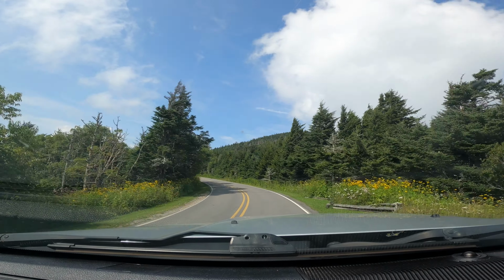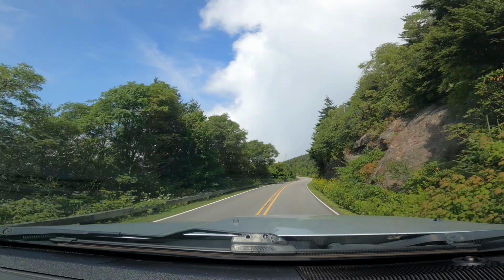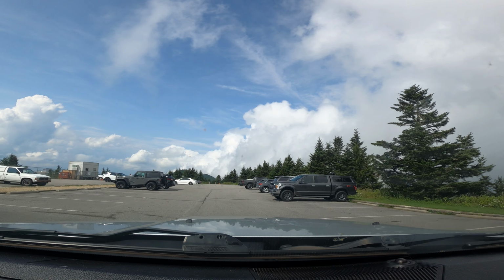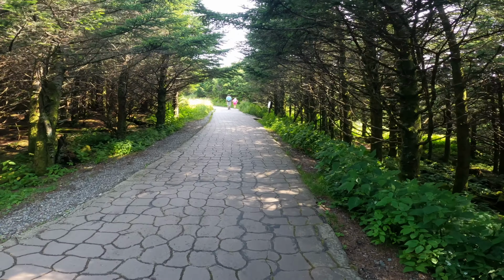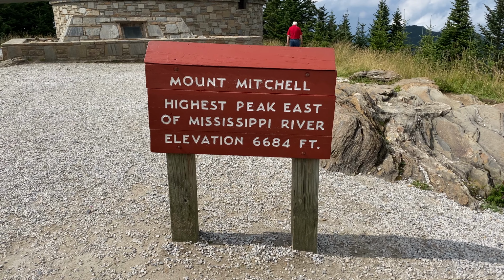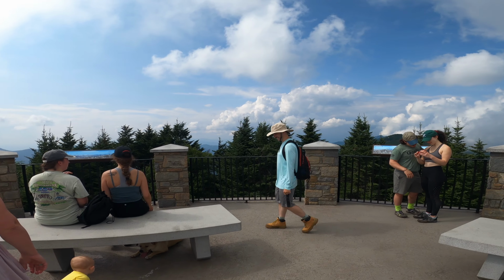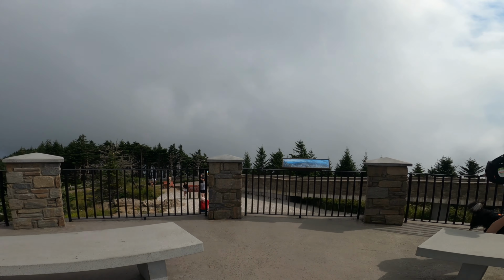If you're ready to visit the highest mountain east of the Mississippi River, our next spot is just for you. And don't worry, you won't have to hike the majority of this. You can drive up most of this gorgeous mountain, park your car, and then walk a slightly steep paved trail for less than a quarter of a mile. At the top, you'll see the summit sign and a short pathway up to the observation deck. At 6,684 feet, the summit at Mount Mitchell offers amazing views in all directions.